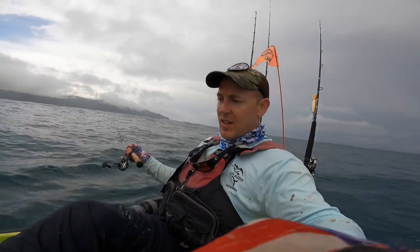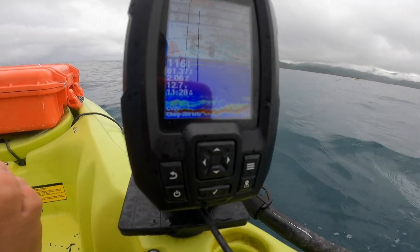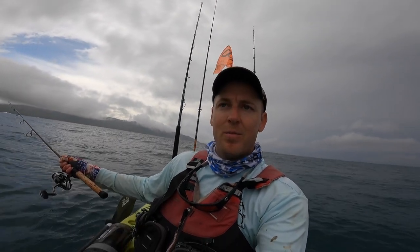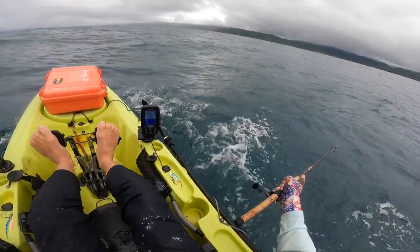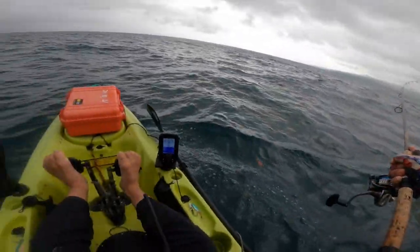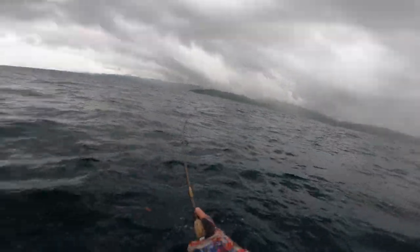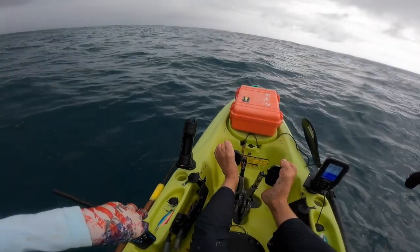Looks really nice. Marking some stuff kind of close to the surface and some on the bottom here. About 120 feet. Perfect depth for all kinds of stuff. Hoping for some mahi here. Guys, another mahi on the bucktail trolling.